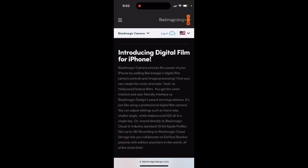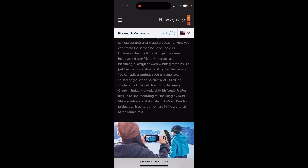"Now you can create the same cinematic look as Hollywood feature films. You get the same intuitive and user-friendly interface as the Blackmagic Design's award-winning cameras. It's just like using a professional digital film camera." And this app claims to have more advanced features compared to the standard iPhone camera, such as, of course, the frame rate, shutter angle, white balance, and ISO.